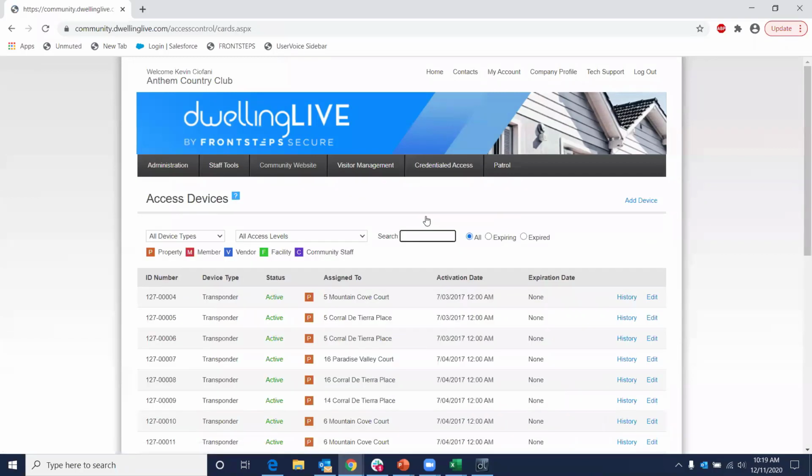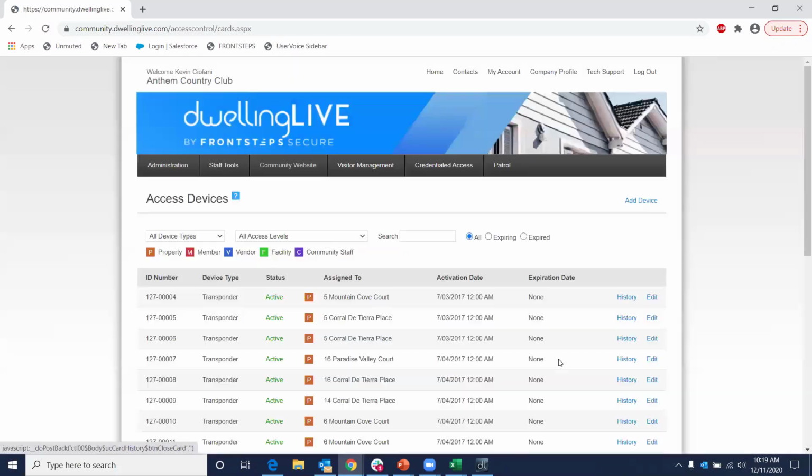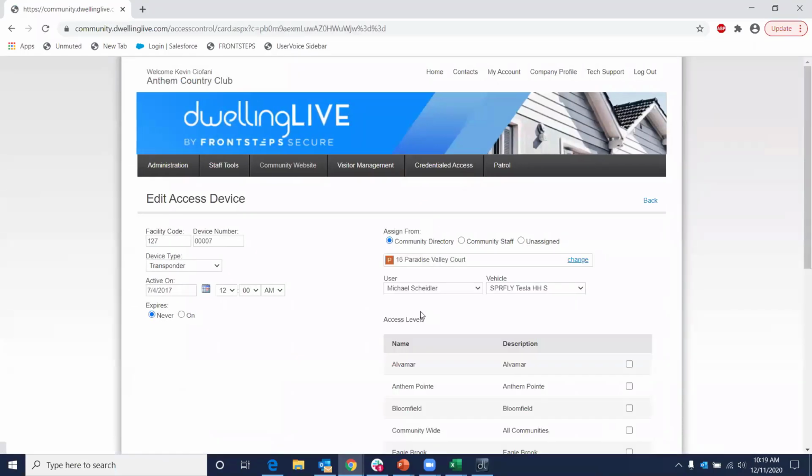Access devices is just a list of all devices within the community. With a single click, you can see a brief history of any device, or you can go to our reporting tool and run a full report. When entering in a new device, in a lot of cases, either you have a tenant who has a one-year lease or a golf member that has a one-year membership. When that access device is entered, you can set it to automatically expire within the software, rather than the administrator having to set a reminder or remember to go back in and remove that credential upon that lease's expiration or that club member's expiration to the club.